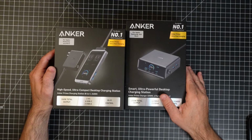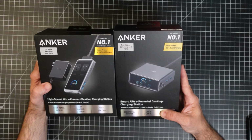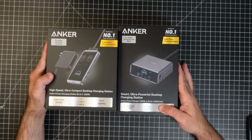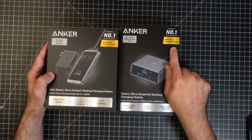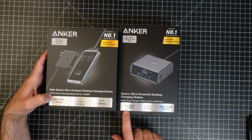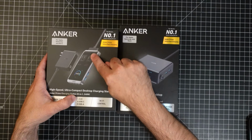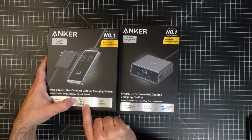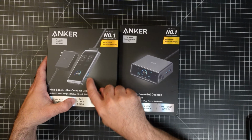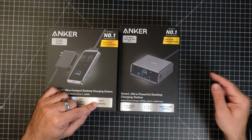Now let's take a closer look at the packaging so you can see everything that's going on here. So again, both of these products right here are from the Anker Prime lineup. And you'll see that they basically have ultra fast charging on each of them. And each of these features either a 240 watt or a 250 watt. This one has 2 AC outlets, as you can see right there. Has 4 USB-Cs, right? And we'll see this close up in a couple seconds. The 2 USB-A, and it has Wi-Fi control.